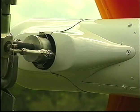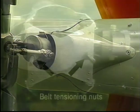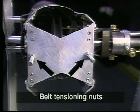This shows the tail section with the tail rotor, vertical trim fin, and tail cone covers installed. Note, specific procedures for tensioning and adjusting the tail rotor belts are found in the rigging section. During initial running of your helicopter, these belts must be checked and adjusted after every 30 minutes until they do not stretch anymore.